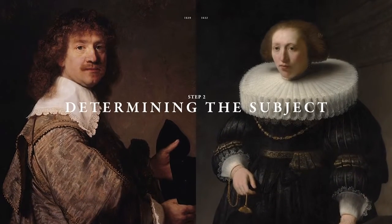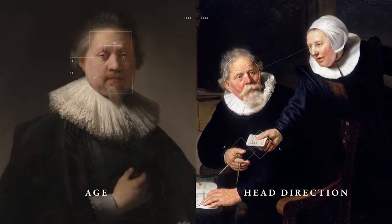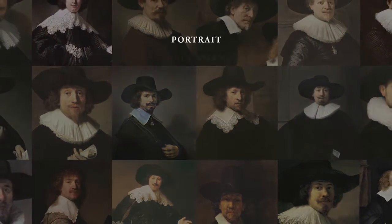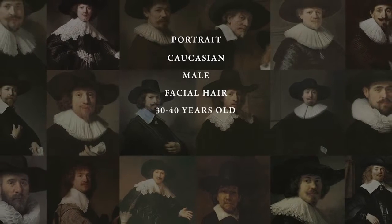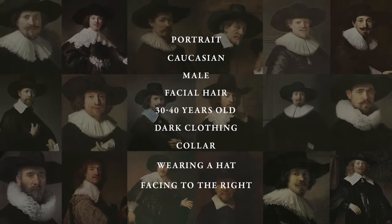Because a significant percentage of Rembrandt paintings were portraits, we analyzed the demography of the faces in these paintings, looking at factors like gender, age, and head direction. The data led us to the conclusion that the subject should be a portrait of a Caucasian male with facial hair between 30 and 40 years old, in dark clothing with a collar, wearing a hat, and facing to the right. From there, we started to extract features only with faces that were related to that specific profile.